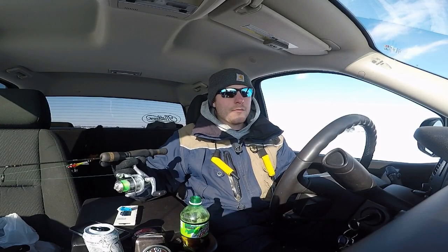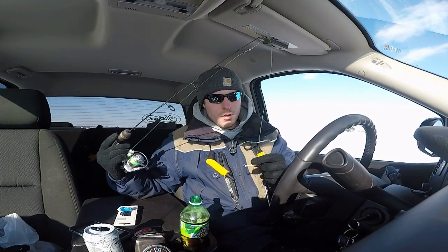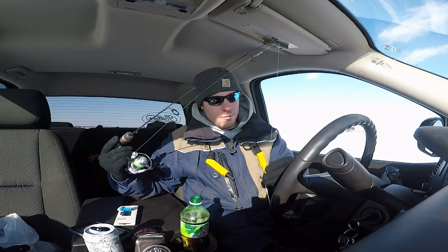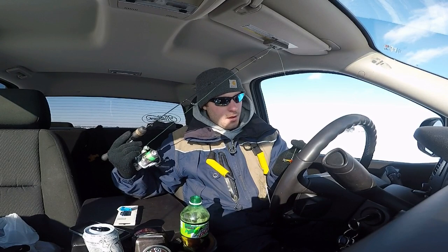All right guys, well, I've hit a little bit of a lull here on the walleye action. Should pick up tonight again, but figured I'd jump in the truck and warm up, eat a sandwich or something. But the bait that I've been using today is a number 3 Jigging Rapala, custom painted by Corey at Fishtails in Oshkosh. That's the only place you can get these colors.